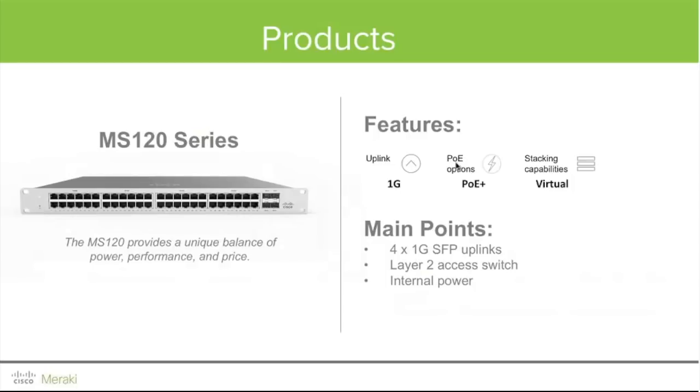The most important thing about both this switch as well as the prior switch is that they both feature virtual stacking, which allows you to connect the switch to the Meraki dashboard and then configure and manage each individual switch port as if they were all physically connected. And that's just one of the amazing innovations here that we have that make working with Meraki that much easier.